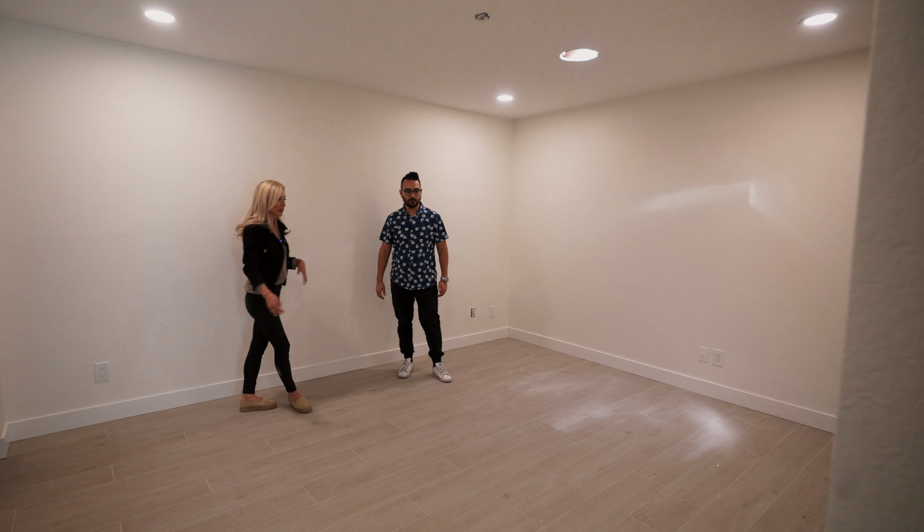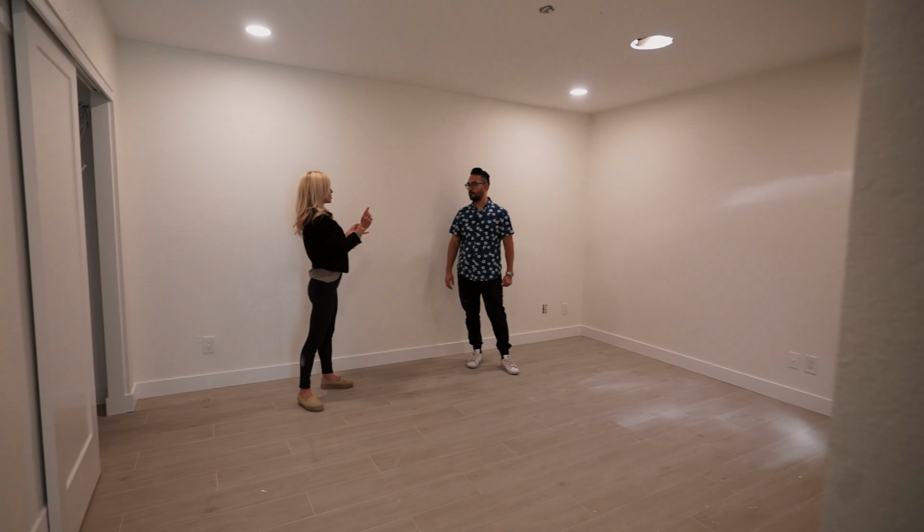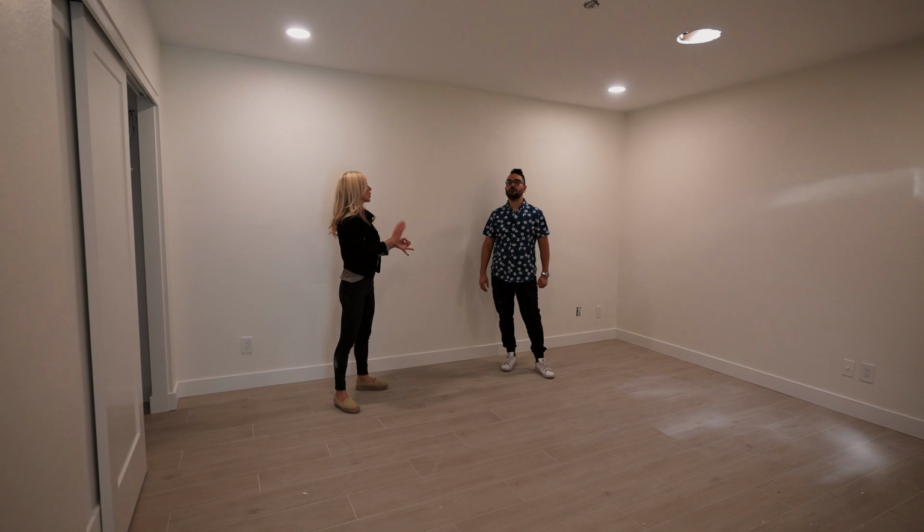This is our game room. It will be designated as a game room. So we're debating whether we'll do a foosball table or a pool table in here, but just make it fun. Have a lot of games. I've got TV thoughts on the wall. I've got thoughts.